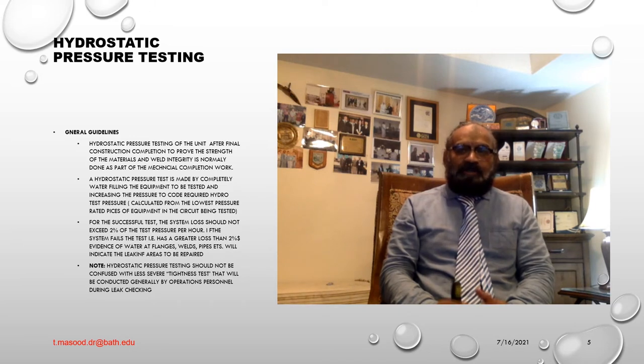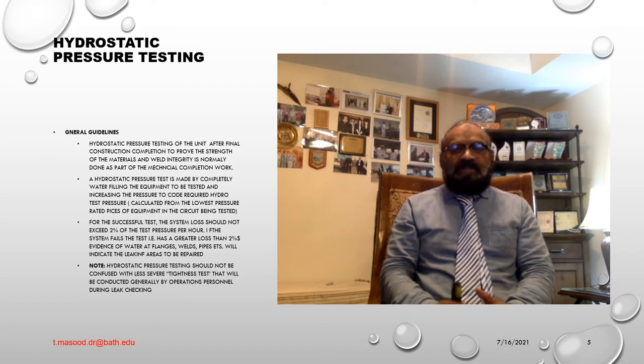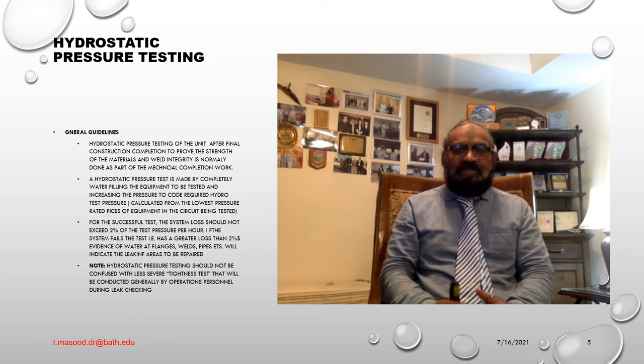If the system fails the test and has a greater loss than 2%, evidence of water at flanges, welds, pipes, etc. will indicate the leaking areas to be repaired. Note, hydrostatic pressure testing should not be confused with the less severe tightness test that will be conducted generally by operations personnel during leak checking.